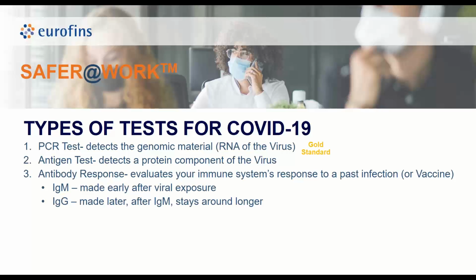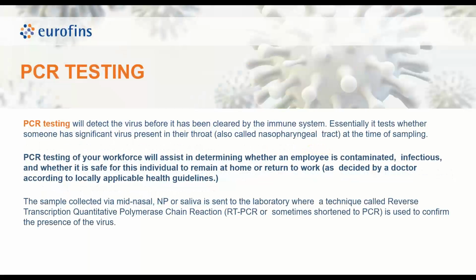So the types of tests that we have for your employees: the gold standard is PCR testing, which will help you uncover the actual detection of the presence of the virus in your employee. The antigen tests the protein. That's the rapid test. You're seeing a lot of that recently, like at airports and for day-of testing, that gives you that immediate result. And then there is the antibody response that can come into play when you're thinking about who may need to be vaccinated when that becomes available. And there's either the IgM or the IgG, which may tell you of a recent infection or a past infection and where someone is along the curve of building antibodies.